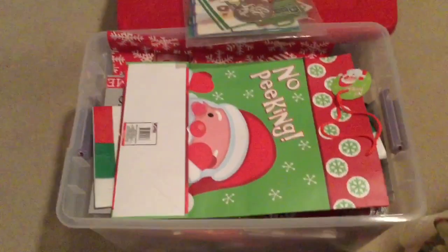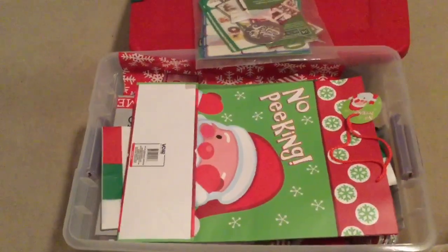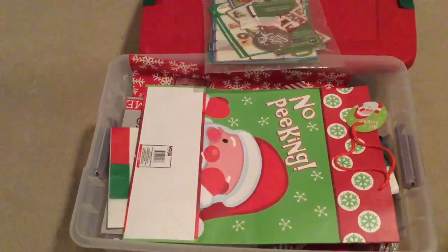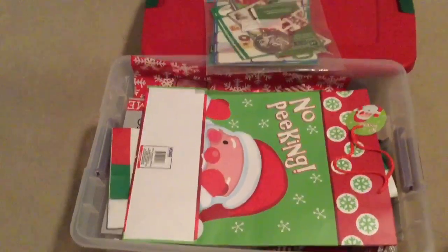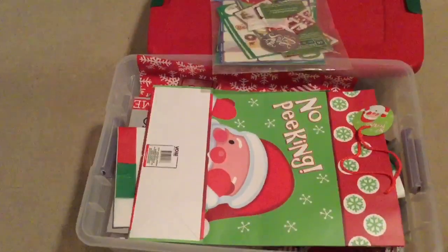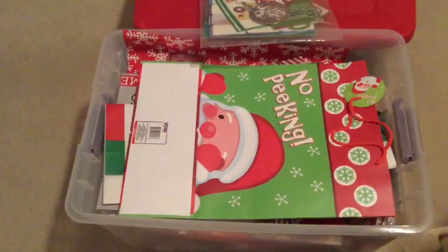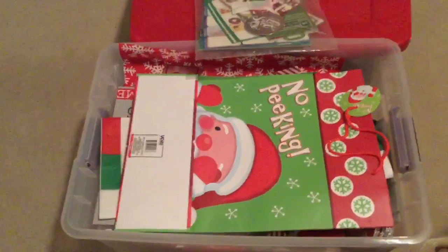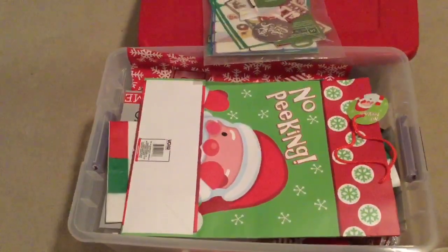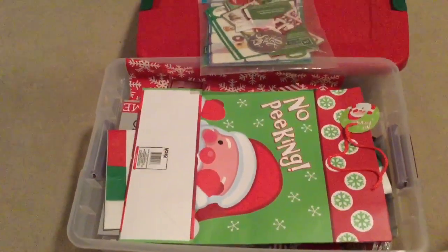Y'all probably have tubs like this. I save all my bags year to year. And when they go on sale, I buy them and store them. At the end of the season, you can get some of them for like 25 to 50 cents, as well as tissue and tags, which I keep the tags in a baggie. But I pull this out every year, and when I'm wrapping presents, I have everything all available. I don't have to go shopping for it, and everything that I'm using has been deeply discounted because I bought it at the end of the season, marked down drastically, and that's the best time to be buying this kind of stuff.